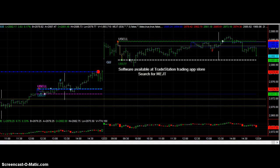Let's change the order around a little bit today and start by reviewing what mejt's system said during the day. Early on, it said ultimately lower prices would print and higher prices would print. The thick lines gave its predictions for the targets.